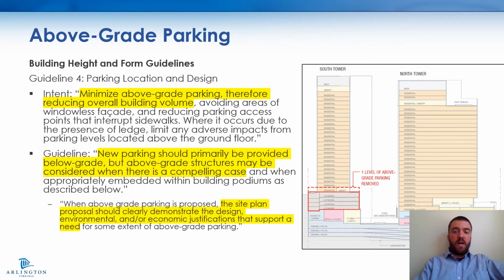Recently, the developer has revised the proposal to remove 1 above grade parking level as well as 76 parking spaces total, which represents an improvement in line with the sector plan guidance.